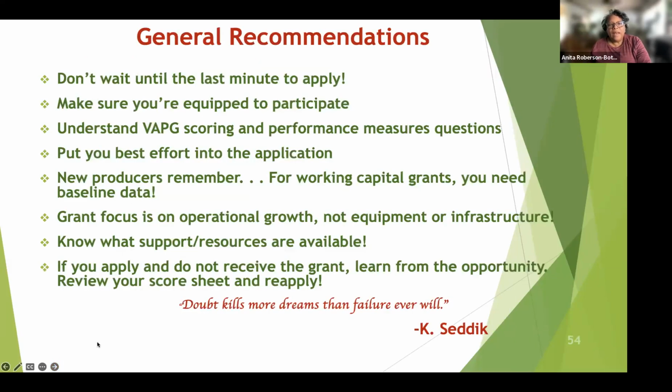The last recommendation I have is don't wait to the last minute to apply. Make sure that you're equipped to participate, that you understand this program and all that's involved, and how the program's going to be scored, and you put your best effort into the application. If you are a new producer looking at getting an operational or working capital grant, you've got to have some baseline information. The focus of this program is on growth, not equipment or building infrastructure. Also, understand what resources are available and take advantage of them.